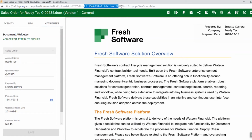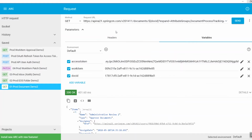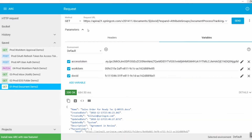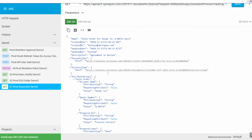So what I'm going to do is grab this document's unique identifier right here off the query string. And I've set up a test harness where we can query the API in real time and see what this document looks like. So I'm going to go ahead and populate this field with our document ID, and I'm going to go ahead and query for it. And what we can see back is we get back our document object, our API representation of our document object. Our sales order description was agreement and review, like we saw.